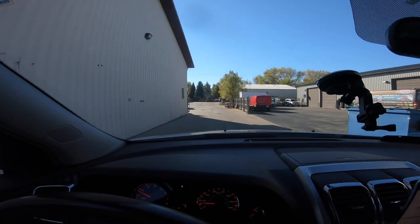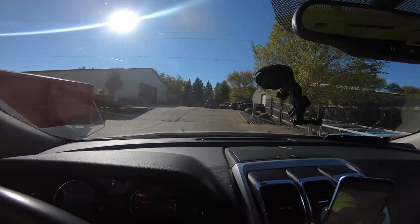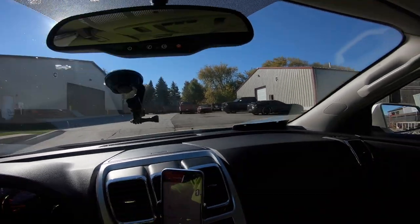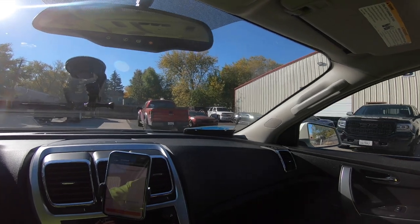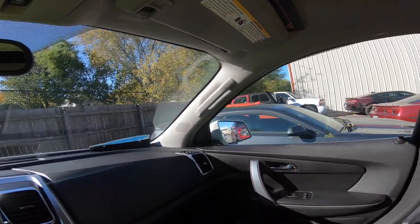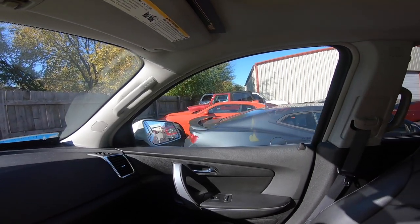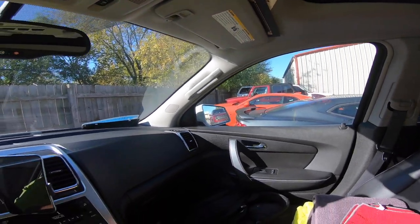All right, y'all, we're pulling up to Next Level right now. It's in the Crest Hill slash Plainfield area. Here it is, this little building right here. Pull up, go in there, make sure everything is good. Oh, hey, look at that. Look at that. How sad. Let's go look at the car.